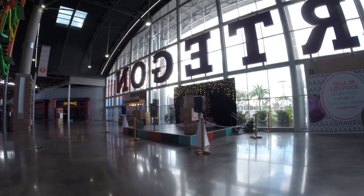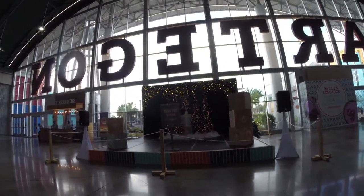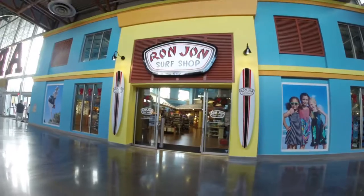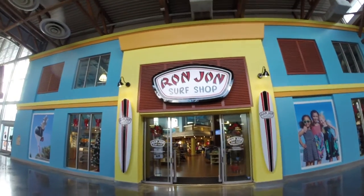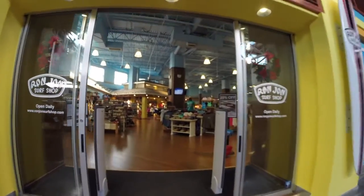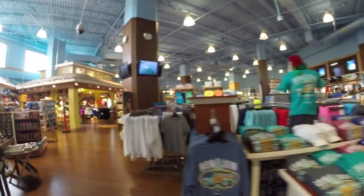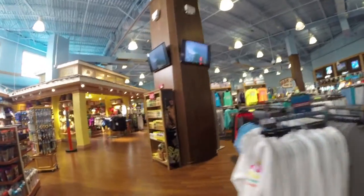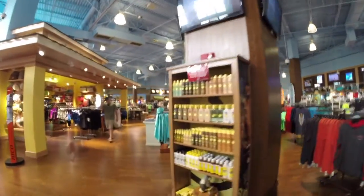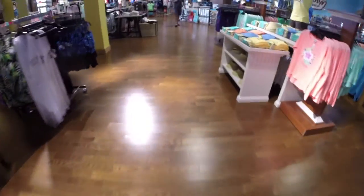There are sometimes shows on the stage here. Yes, there's also a Ron John shop here. It's a very large one. There's one of the anchor stores that still exist in this mall. Terrible music. Okay. Look, a complete floor without crazy patterns and things that need to be fixed.